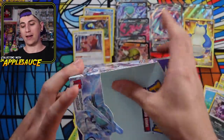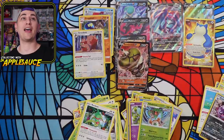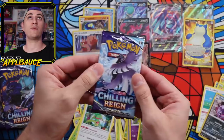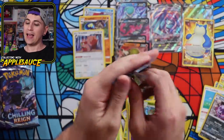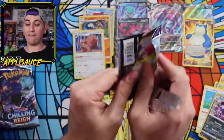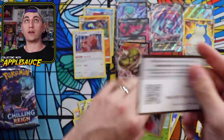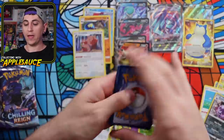Make sure there's no packs hiding. I've done that before. There was a pack hiding in a Battle Styles box once before back there. All right, let's see what we're gonna get in these last 11. I would love it if we got two secret rares. I've never personally had a booster box where I got two secret rares. That would be really, really fun.